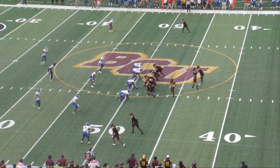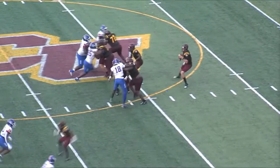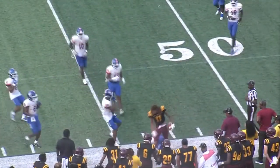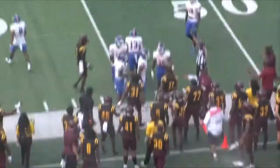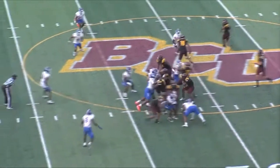One man in motion, that's Turner. He goes from right to left, making it three receivers on the left side. Pump fake. Now he throws underneath. The pass is caught. And getting his helmet ripped off is Cameron Over. Okay, first and 10 for Bethune-Cookman on the Savannah State side of the 47.